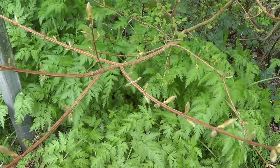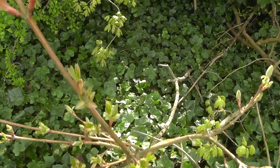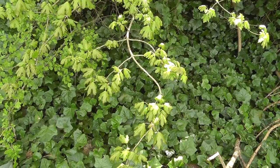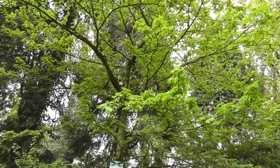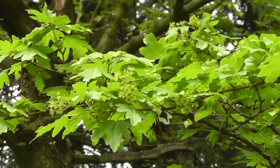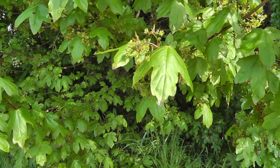So here we are with the field maple with its winged bark, and its buds just starting to break, and further back into the hedgerow examples of the leaves a little further advanced and even more further advanced. And then after this period then the flowers start to set. It is worth remembering that whilst very similar, the flowers of the Norway maple have set seed by this time. By the time this comes into flower, Norway maple's finished. And then of course we can see the winged seed heads appearing.